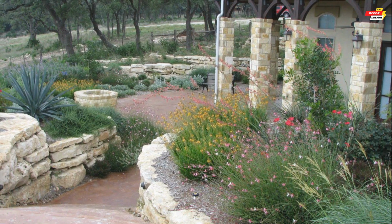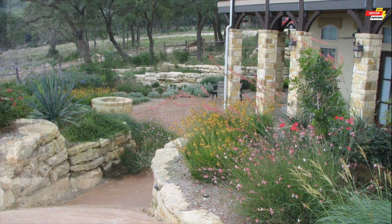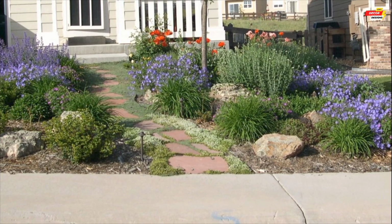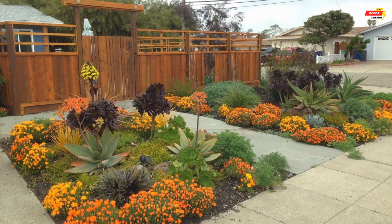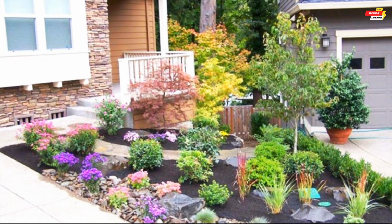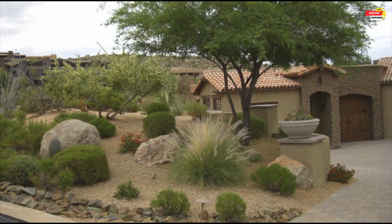A well-executed xeriscape design creates a vibrant and attractive backyard that thrives with minimal water input, making it an environmentally responsible and often cost-effective landscaping choice. It's about working in harmony with your local climate and utilizing plants that are naturally adapted to the region's precipitation patterns. Now, let's discuss the numerous advantages of embracing Xeriscape for your backyard.